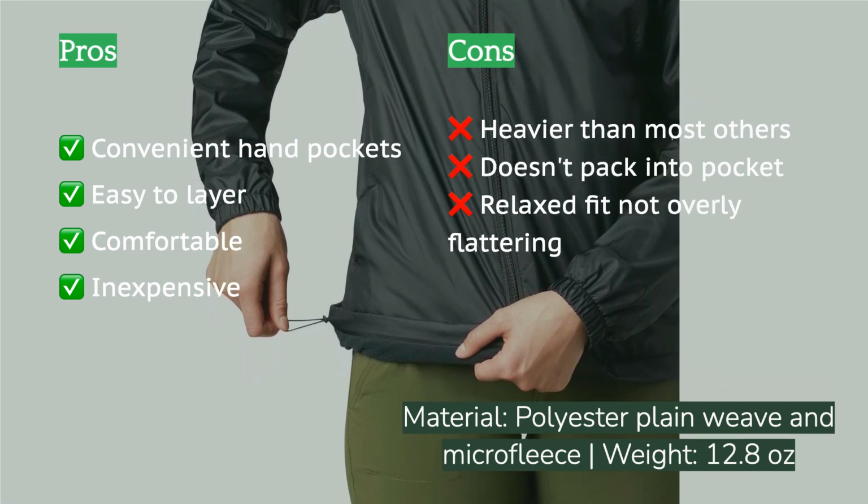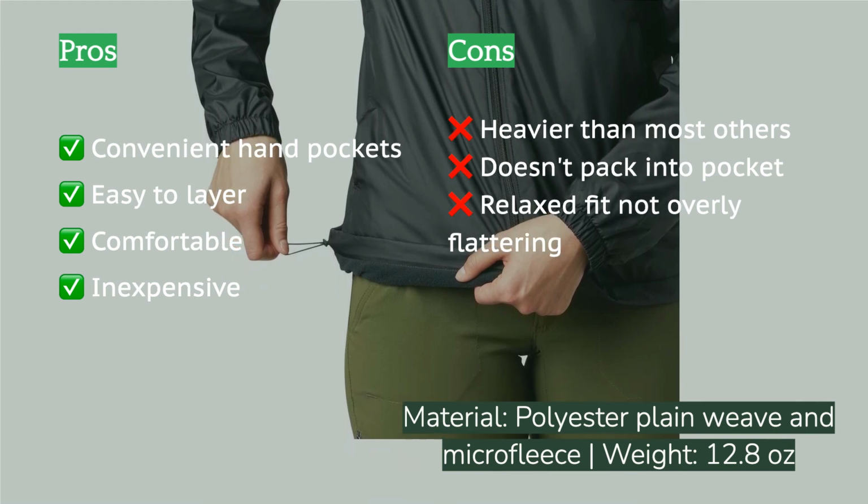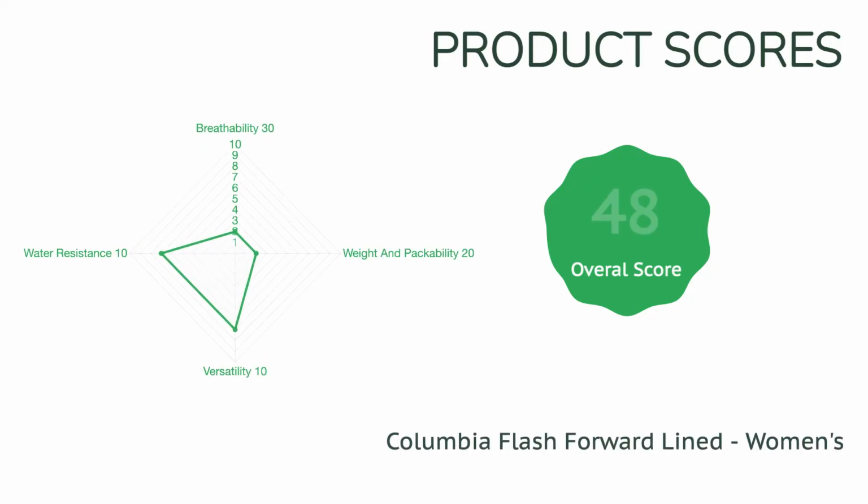Not only is this lining warm and wind-resistant, but it's also incredibly comfortable while still letting you layer even more underneath for truly chilly days. Another perk? This jacket is also one of the cheapest we tested.